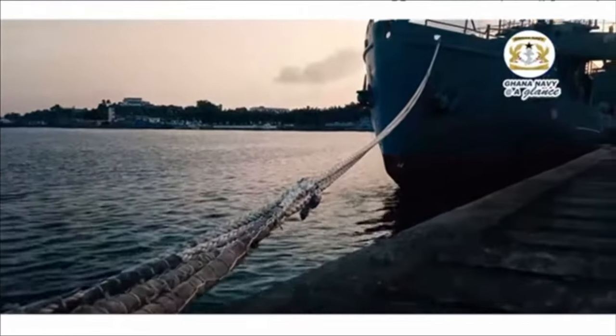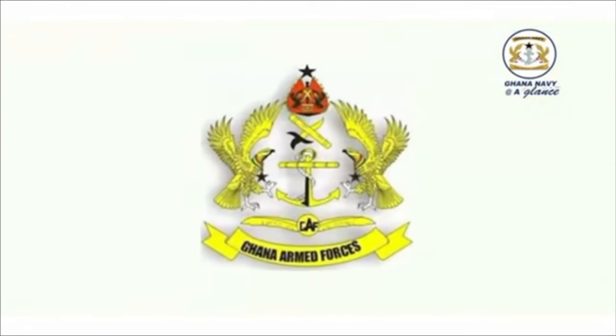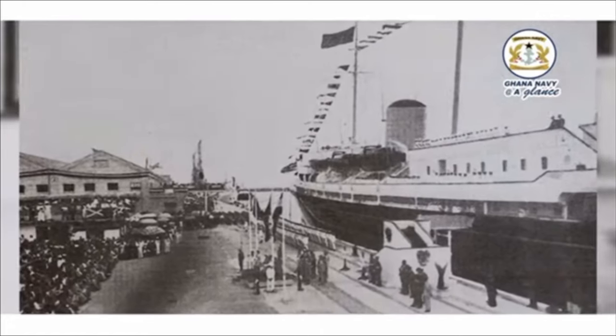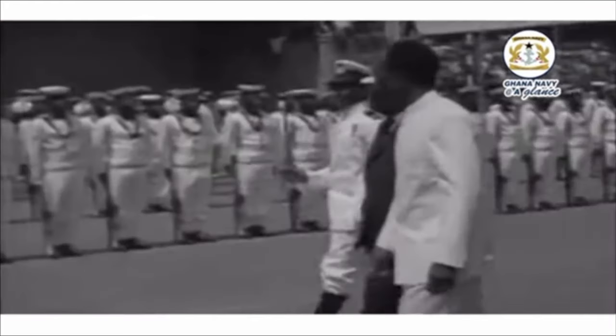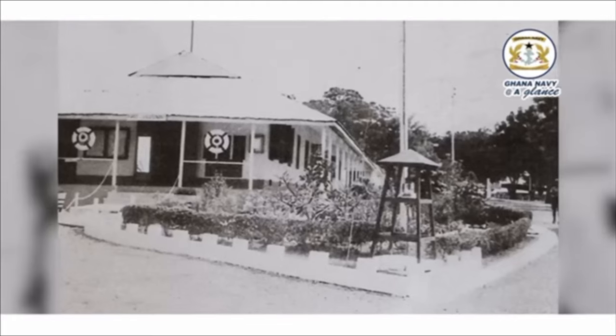The Ghana Navy was officially birthed in July 1959 as the second arm of service of the Ghana Armed Forces through an act of parliament. The formation of the Ghana Navy dates back to the period of World War II, when the British established the Gold Coast Naval Volunteer Force. The Gold Coast Naval Volunteer Force was to conduct seaward patrols in order to keep the coastal waters of the colony free from sea mines. On the attainment of independence in 1959, a new volunteer force known as the Naval Volunteer Force was organized with two divisions, one stationed in Accra, whilst the other, the organic headquarters, was located in Takoradi.